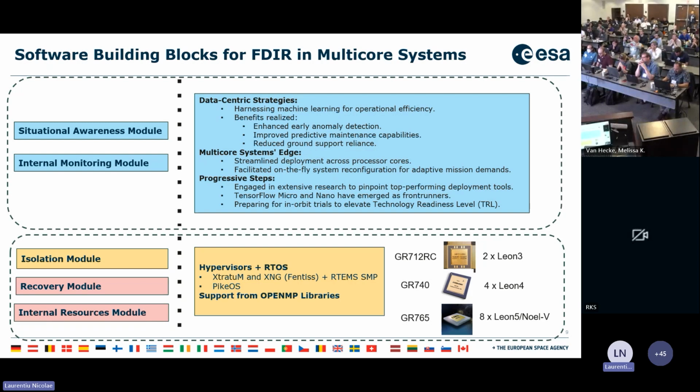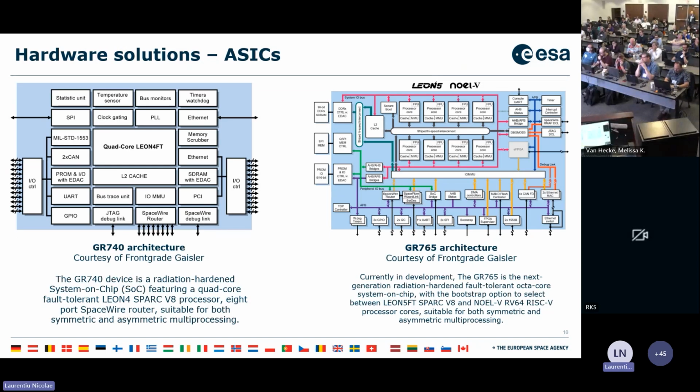And secondly, the real-time operating systems and hypervisor on the bottom. With their high technology readiness levels, these technologies are important for isolating faults and enabling recovery. They are rated with a criticality level B for our targets, which includes dual-core Leon 3, quad-core Leon 4, and octa-core Leon 5 processors. And at agency level, we are gradually transitioning to RISC-V compatible systems where we are building a robust software ecosystem. In addition, we are exploring activities aimed at identifying and implementing mitigation strategies for inter-core interferences. Our objective is to leverage these hardware solutions to ensure compliance with real-time constraints and to address these adverse effects.